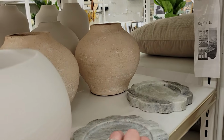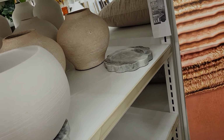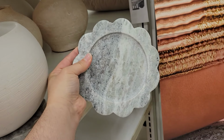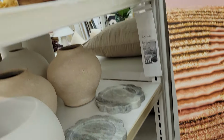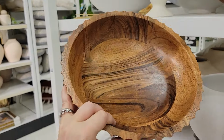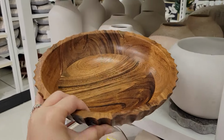This marble candle tray is one of my favorite new pieces in this collection. You guys know I love scalloped detailing, and this has it. I also would recommend finding this in person because it has different patterns on there since it is marble. Some of them have more of the brownish warm color in there. I'm kind of disappointed I couldn't find one with more brown.